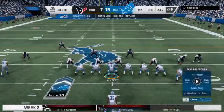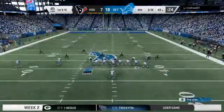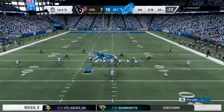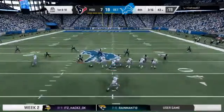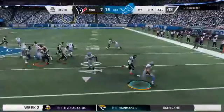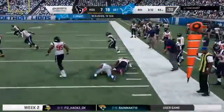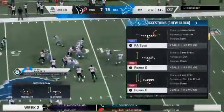Check 43. Say, double right. Check 24. Now a give, right side. Credit him with a 1-yard gain there to make it 2nd and 9.